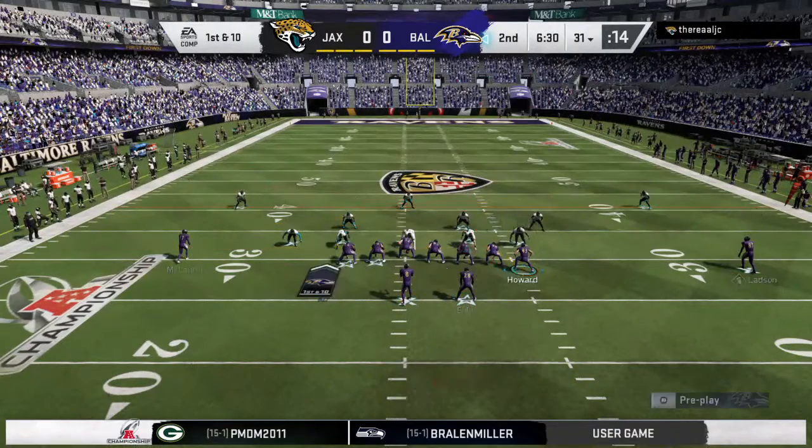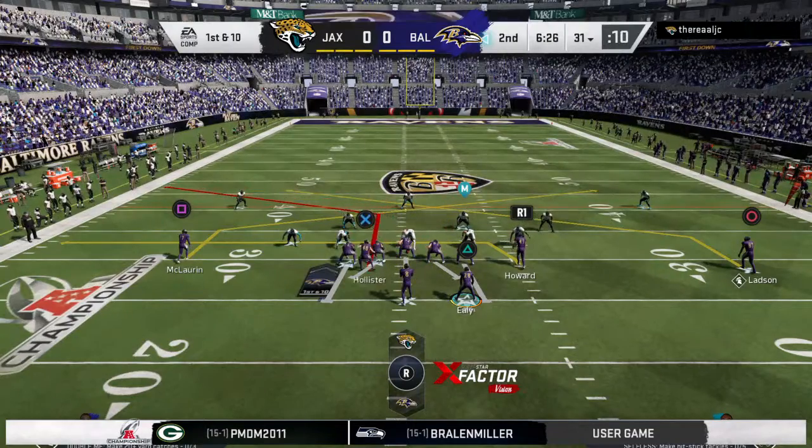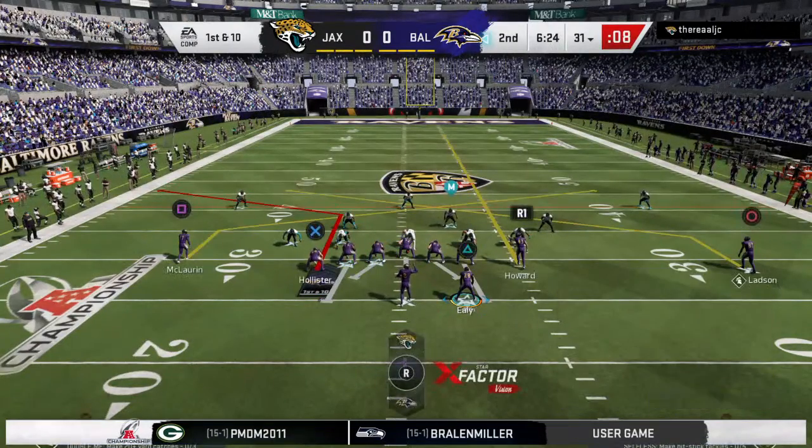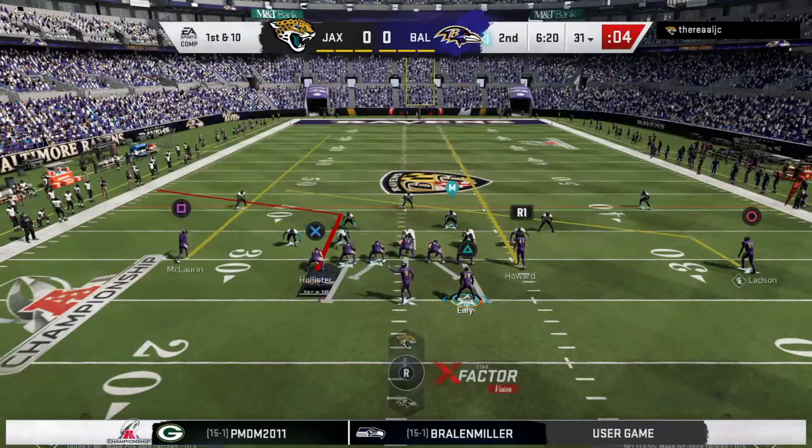Mike 22, Mike 22. Go. Mike 22, he's coming. 22's coming. Mike. Let's go, defense.